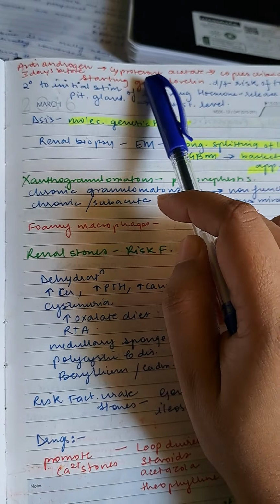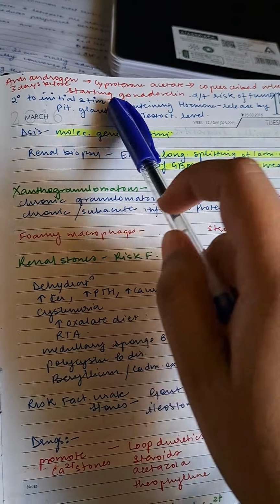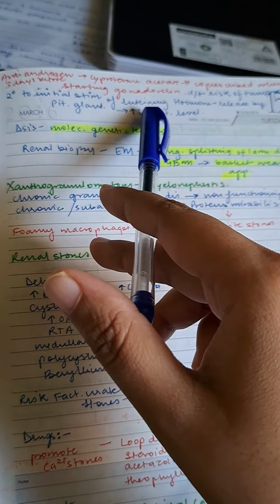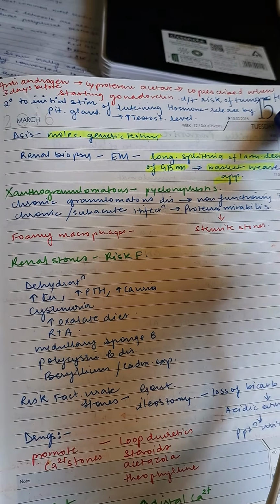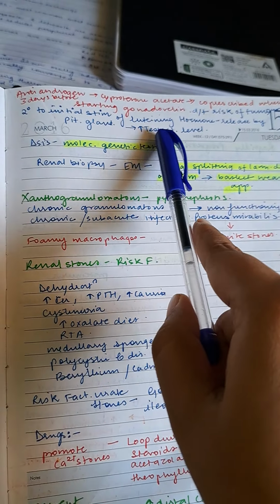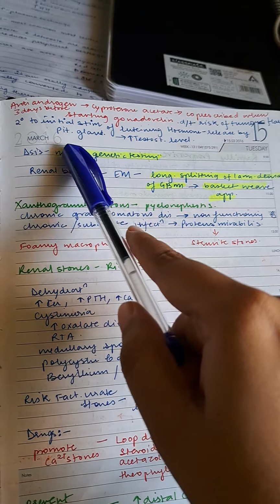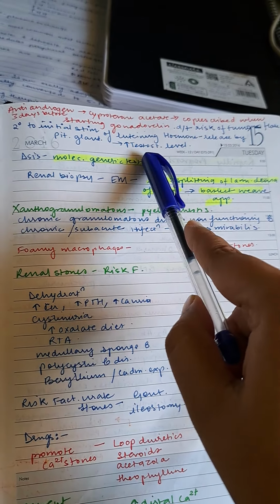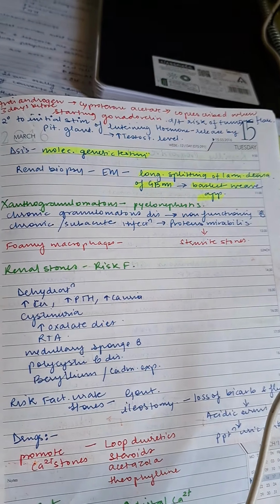Anti-androgenic drugs are cyproterone acetate. It is co-prescribed, starting 3 days before gonadorelin, due to the risk of tumor flare, secondary to initial stimulation of luteinizing hormone released by the pituitary gland. There will be an increase in the testosterone level. Okay.